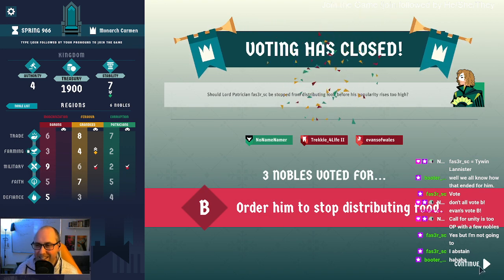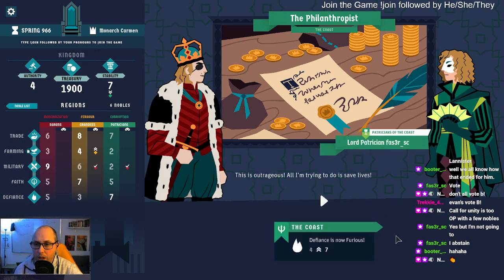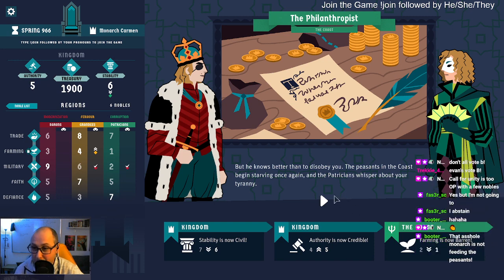Interesting. Okay. You order Lord Patrician Phaser to cease all relief efforts immediately. Stability is up. This is outrageous. All I'm trying to do is save lives. But he knows better than to disobey you. The peasants in the coast begin starving once again, and the patrician whispers about your tyranny.